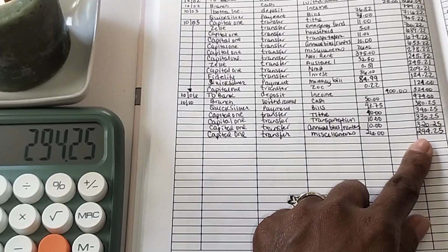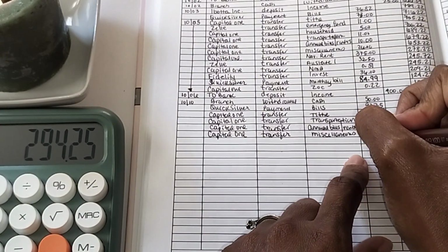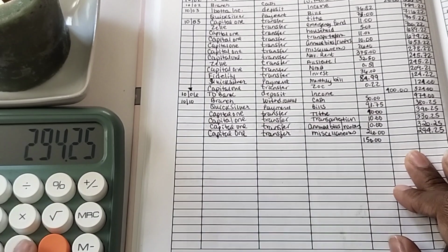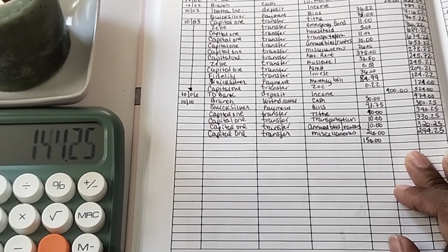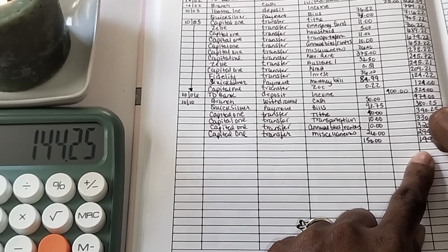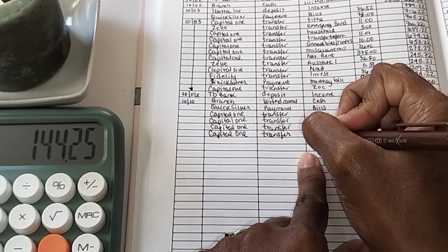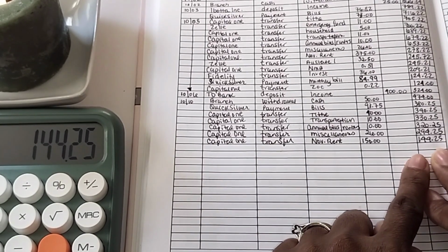Okay, the next move I made was $150 put aside for November's rent. And these are just the transactions that I know have cleared already. The ones that haven't cleared, I'm still going to write them in because I want an accurate record of my balance right here on this expense tracker. So $144.25 is where we would be.